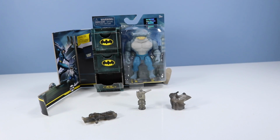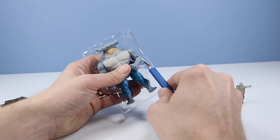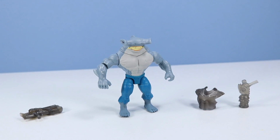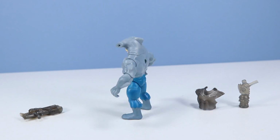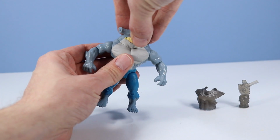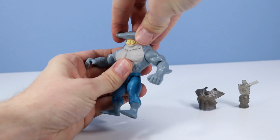And getting King Shark out. Oh my, this shark is wide. But it is oh so cool! It's gonna take several punches for Batman to knock this guy down. The big question, of course, will that giant hammerhead rotate? Probably not. No, that's just going to be glued right onto that torso. There's no way that's rotating.